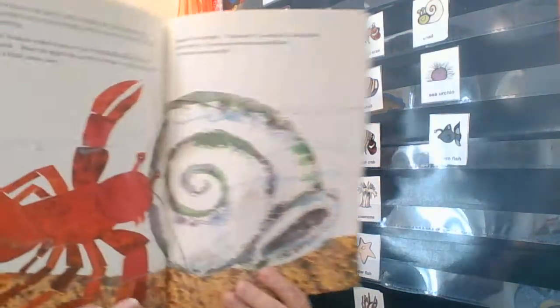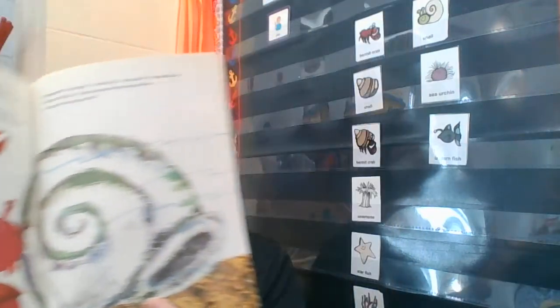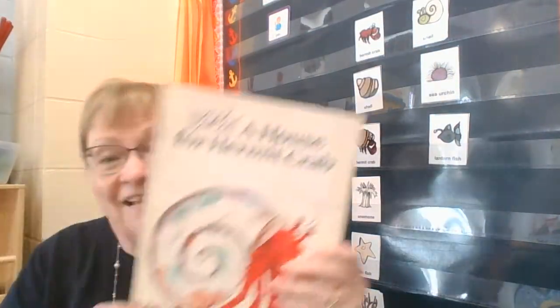But sponges, he thought. Barnacles, clownfish, sand dollars, electric eels. Oh, there are so many possibilities. I can't wait to get started. He was going to make some new friends to decorate his new shell.